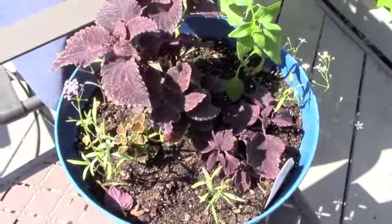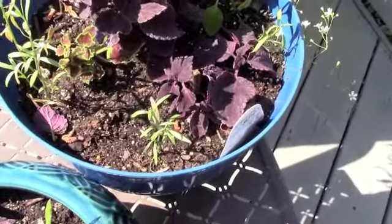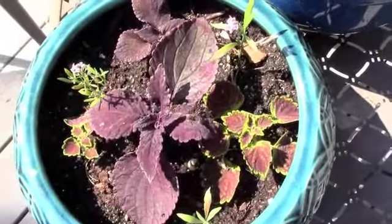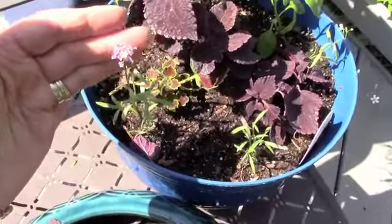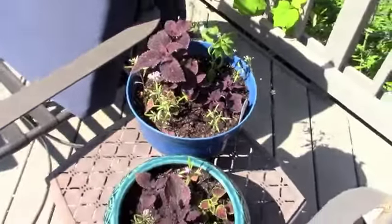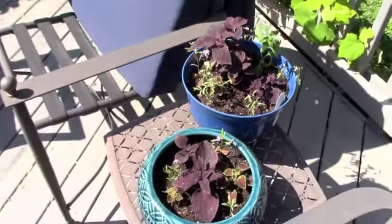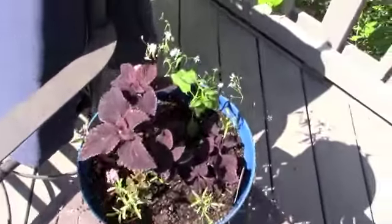I bought one plant, took cuttings of course, and popped them in a couple of pots. And I dug up some alyssum that volunteered from an area I had it last year, and now I have these two beautiful pots started. So of course they're not lush yet, but they will be later on.